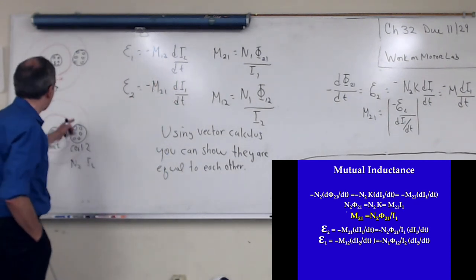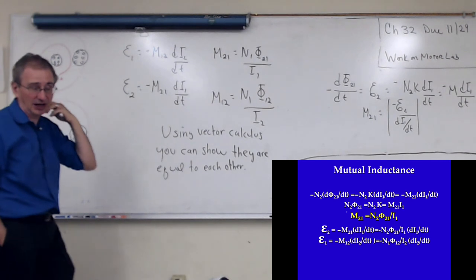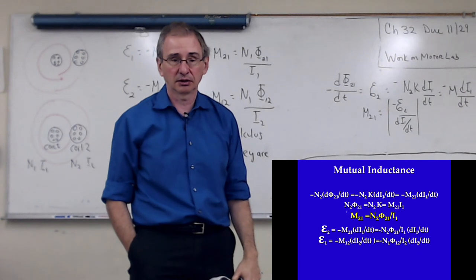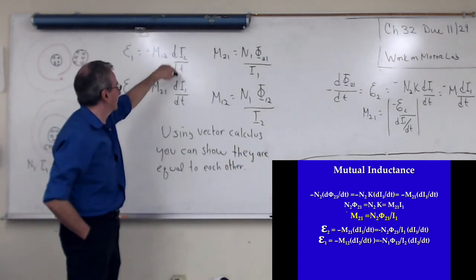So the M's represent how the coils affect each other, right? They have the same geometry, so you would expect that they would have the same mutual inductance. The only thing that's going to be different is your I's.